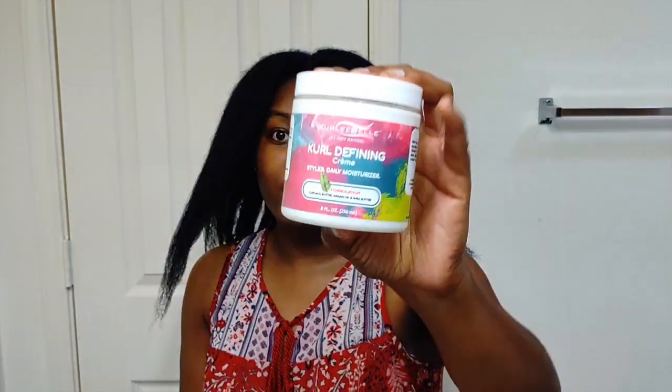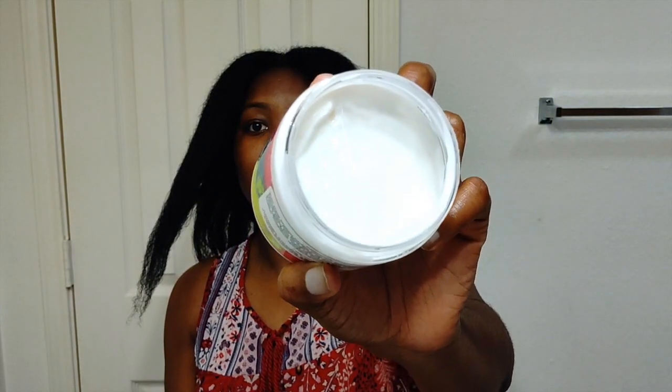So, guys, when I tell you this is a major update, it is a major update because so many things are changing. I'm going to be using the Curl Defining Cream by Curl Bell, and I've never used this product before. It has a very natural scent. Even though it has fragrance in the ingredients, it doesn't really smell like anything. This is what it looks like. It's creamy.